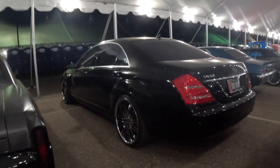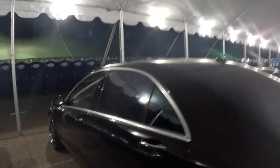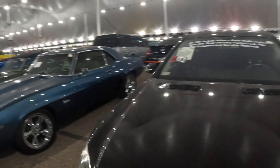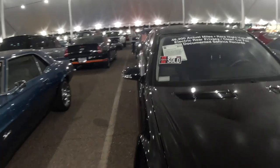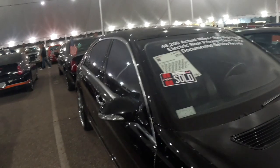What you going for? They go my Mercedes. It's 550. So 26,000. Electric rear privacy. Oh, it must be. Rare night vision.